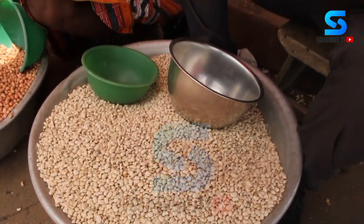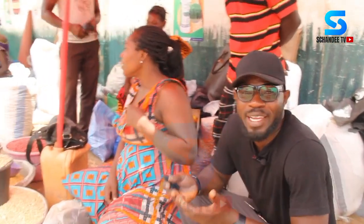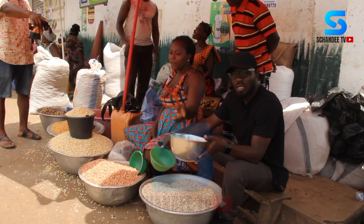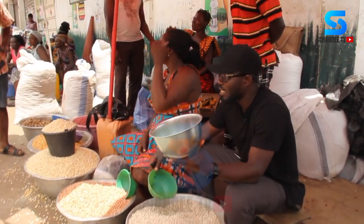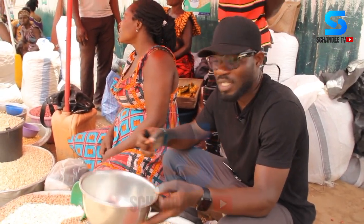All right, so where I am today, I want to sell. Like I told you, wherever I get to, I have to be selling. And I'm with these beans you see here. They have bowls here, so she's giving prices of the bowls. So this is going for 15 Ghana cedis. When you fill this one, it goes for 15 Ghana cedis.